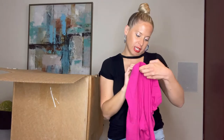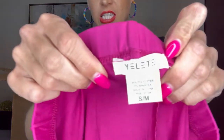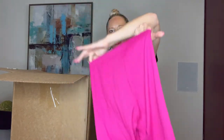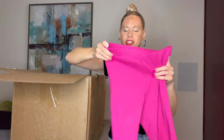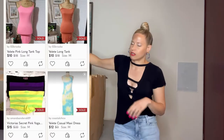Ooh, pink. This is Yaelite, small, just pink biker shorts. Those are pretty cute, but I don't know anything about this brand. It doesn't feel like it's the most amazing quality, but I will, of course, look it up and share any information that I find out.